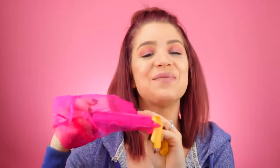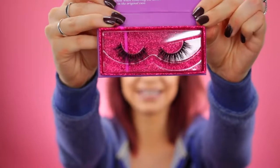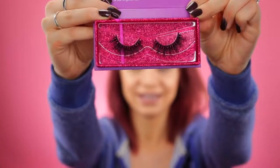So this next little package is from Mink Diva Lashes. I have used their lashes in the past, and I really, really like them, so they sent me over a new pair. This is in the style Boss. Ooh, they got some new packaging. So it looks like they added some glitter to their packaging. They didn't have that in their other one. So here is the Style Boss. These look super, super pretty. I cannot wait to try them out. They look really wispy. And I love this new glitter packaging. So cute. Thank you, Mink Diva Lashes.